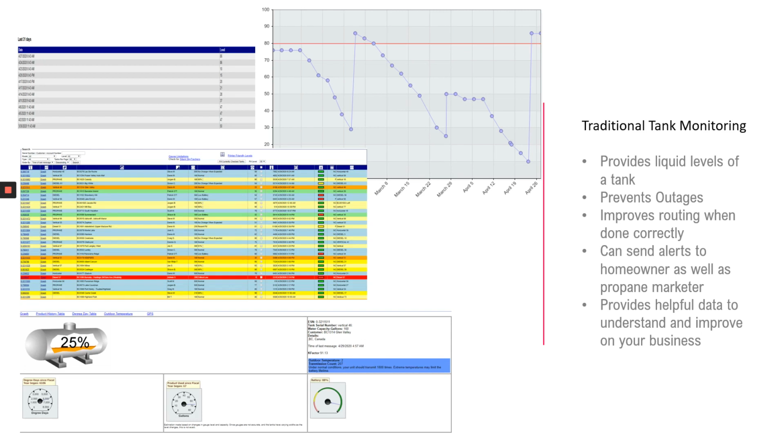These are just some screenshots from our website portal. So kind of what traditional tank monitoring looks like. This is ours where you have a product level history where you can just see the date stamp and the percentage level within that tank over a course of time. And then that can then be input into this graph that you see. So you can see a line graph showing the usage over a course of time. You can clearly see the activity of the tank.